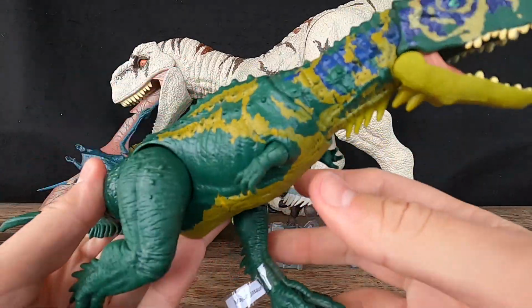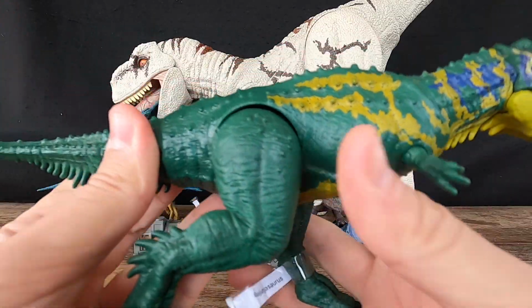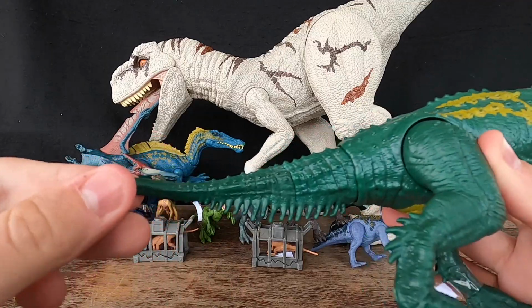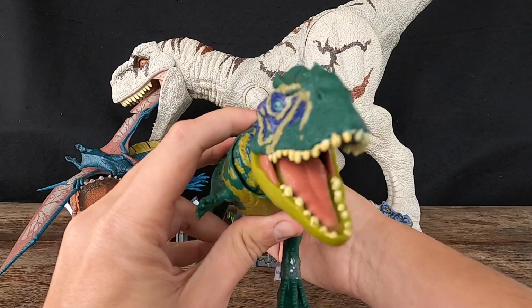Another interesting thing about Majungasaurus is that it had short, stubby arms compared to its body size. Although its arms weren't very useful for hunting, Majungasaurus relied on its strong legs and jaws to catch its meals. It was a fierce and agile predator.